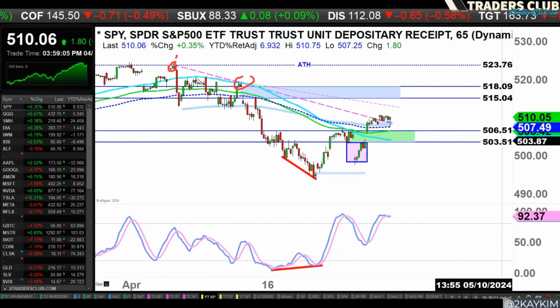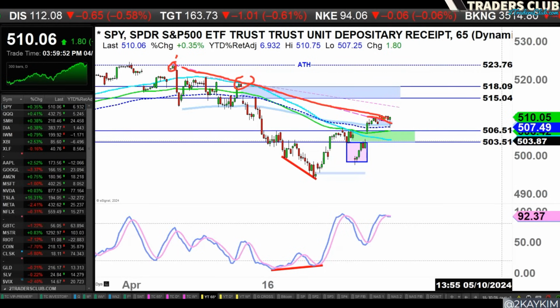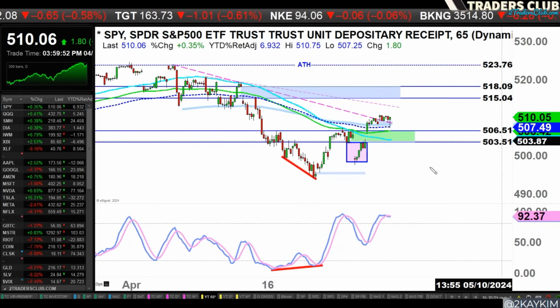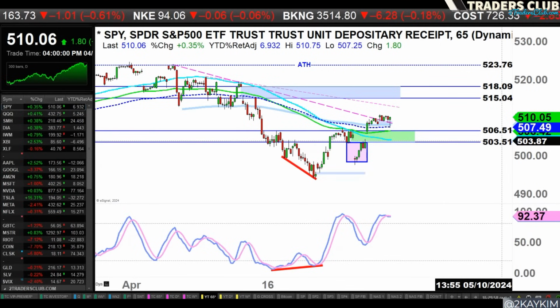You see that purple resistance right there. Just follow it, you see how it goes right through it. So the up gap acted as support, along with the mid-term, long-term, prior resistance, and the prior falling resistance possibly acting as new support as well. And that's why we did see that hammer candle on the last hour.